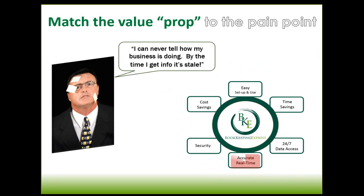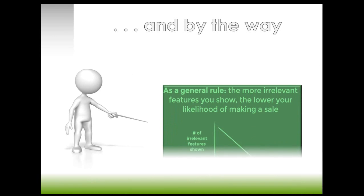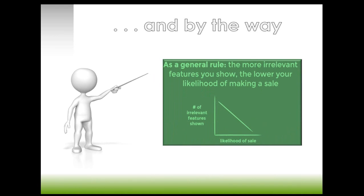And it is. But we must always keep the following in mind. A general rule is, the more irrelevant the features, the lower your chance of making a sale. Indeed, less is more. Tell you what, let's make it even simpler.